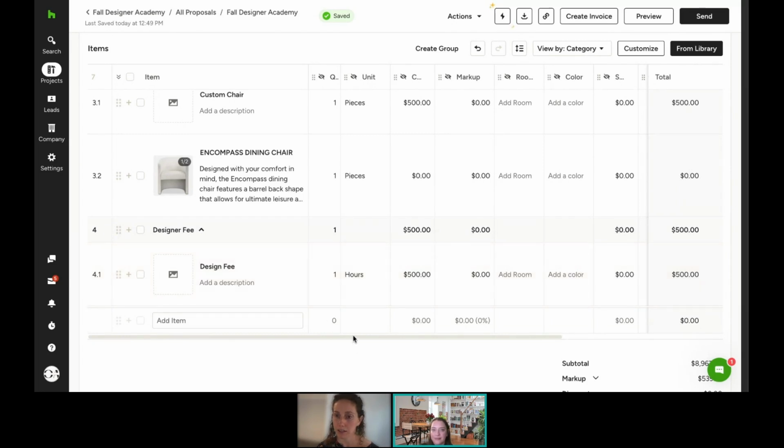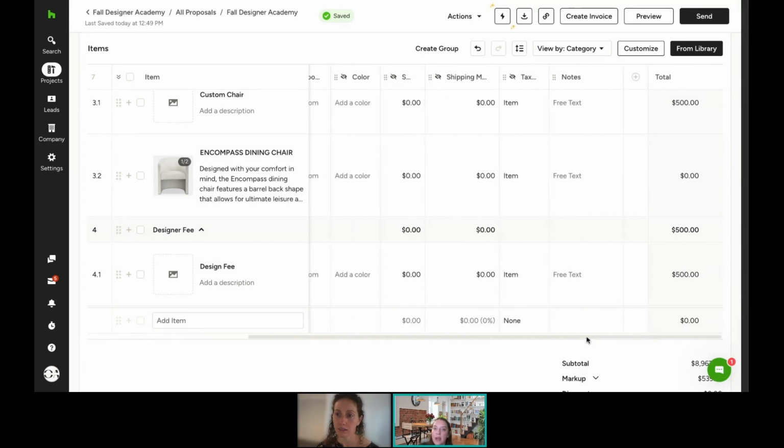Perfect. Okay, let's see what else here. Is there a way to add an expiration date for a price on a product, like if it's on promotion for a certain amount of time? So there's not a way to add an expiration date with the preset columns, but as we discussed before, we have our custom column. So I have this one called notes. I can go in to customize.